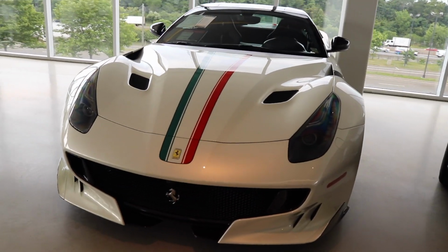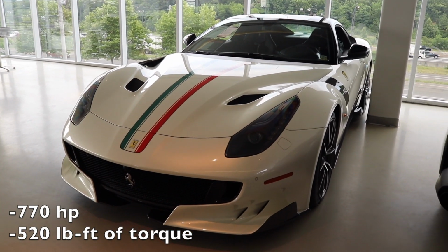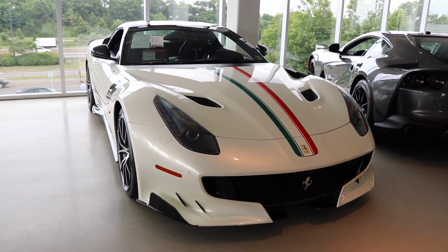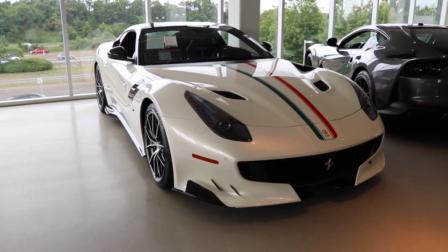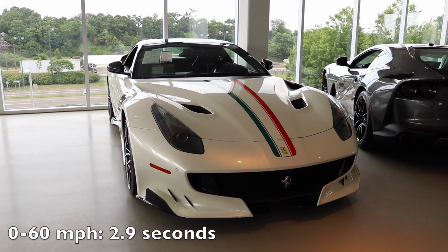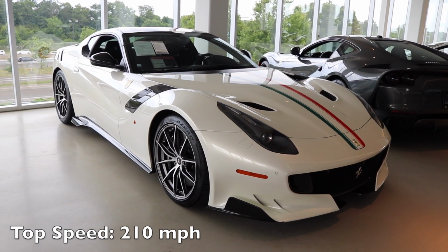This car has a 6.3 liter V12 engine that makes 770 horsepower, and it has 520 pound-feet of torque. The engine revs to a whopping 8,900 RPM, and this car is all about offering track-level performance for the road. It can go 0 to 60 miles per hour in just 2.9 seconds. This car also has a top speed of 210 miles per hour.